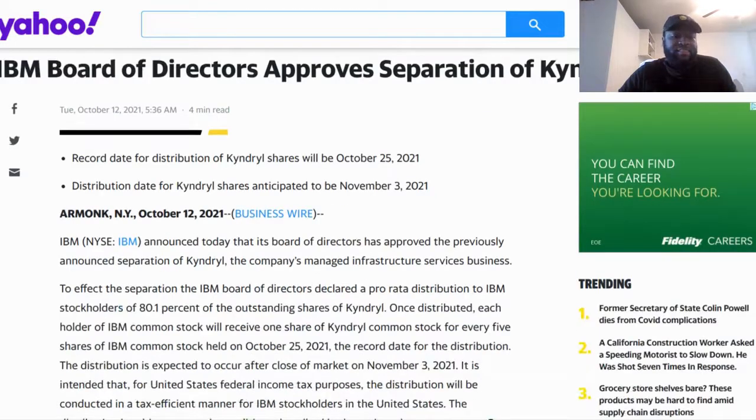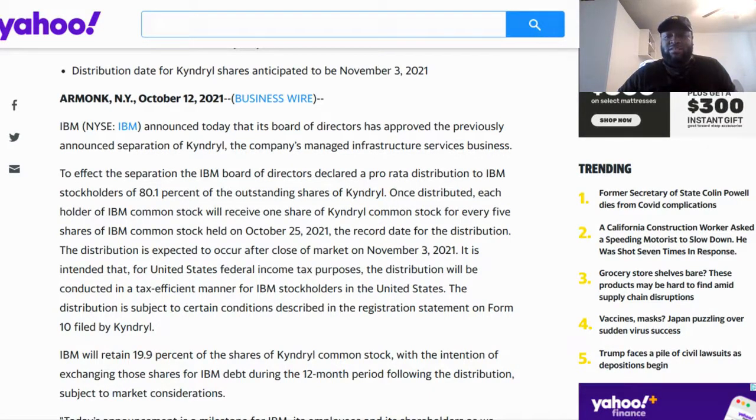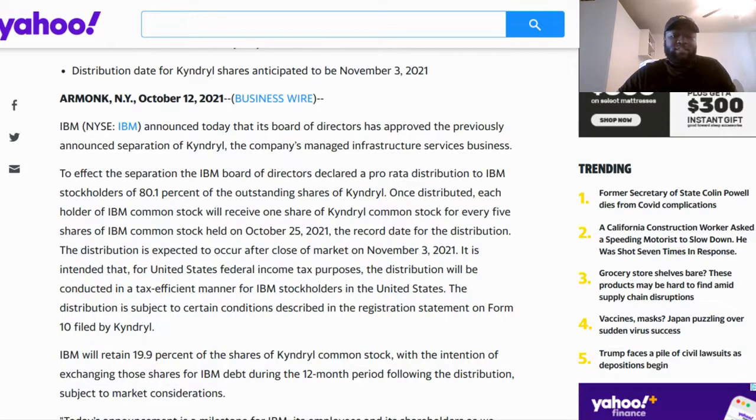With that said, I think this is a smart move by IBM. Giving 80% and rewarding their stockholders with these shares is a great way to keep people interested in IBM as a company, as well as them keeping the 20% of the Kyndryl shares to consolidate some debt. I think that's a very smart move by IBM. And with them being a business driven company, I think it's the smartest move to allocate it in this way. So I'm really looking forward to seeing if this Kyndryl common stock can actually perform well in the market for those IBM holders.